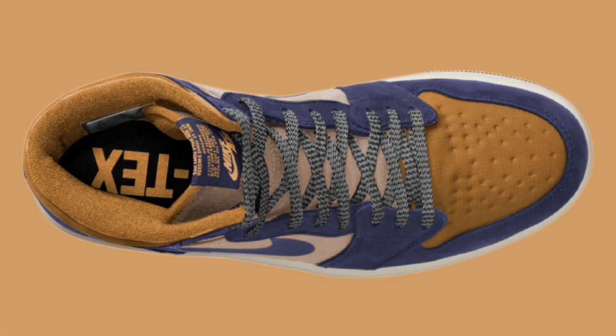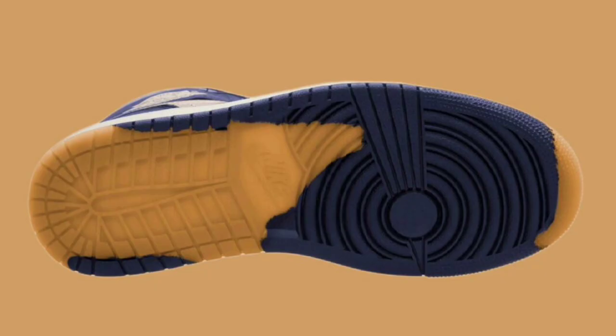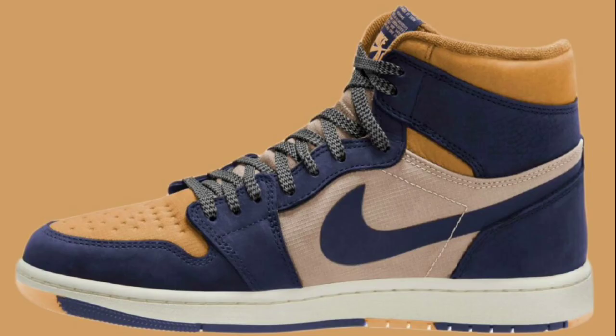Next up, dropping October 14th for a retail price of $200, is the Air Jordan 1 Element Gore-Tex in the Sky J Purple. I do like this color scheme. Are you guys a fan of the Gore-Tex? Let me know in the comments below. Of course, Sky J Purple, Shimmer, Honeycomb, Sail, and Black is the color scheme. I do like that color scheme for this Gore-Tex shoe.